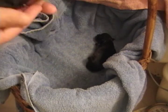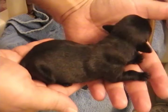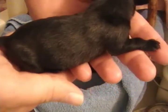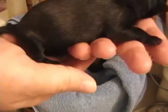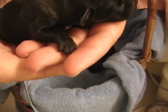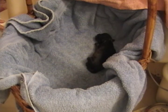And I haven't sexed any of them yet, so I don't know. I just keep calling them all he. I guess I should call them all she until I check. Another very cute puppy. This one's fairly dark, but still has that sable coloring going through him or her. Little smaller puppy. Very cute. And they all want to get back to Mom.